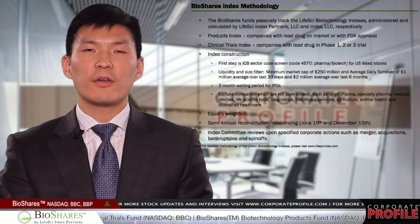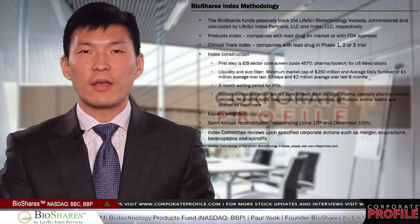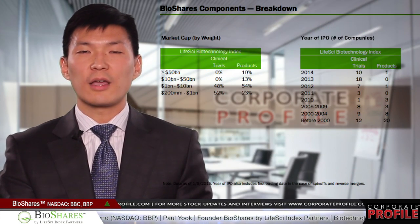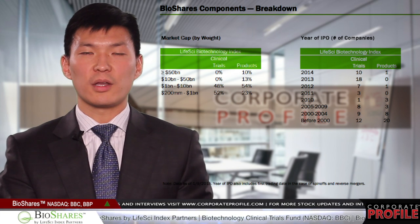Our BioShares funds are indexed, passively managed funds. So we have very simple rules that dictate what goes into the fund and what doesn't. First off, a company needs to be a pure biotech company. We exclude generic drug companies. We exclude life science tool companies which make equipment for the labs. These are great companies, but we wanted to make a pure biotech company index.